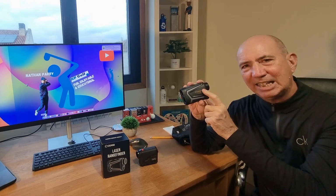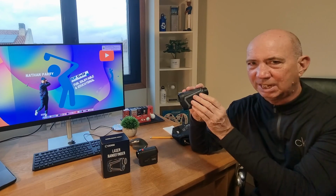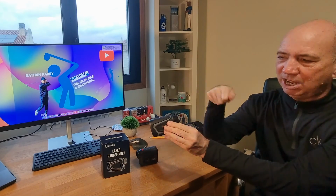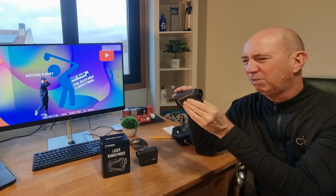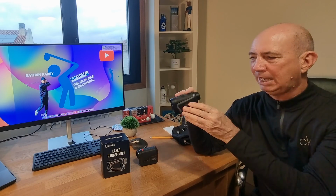This has an IPX5 rating, which means it's water resistant and dust resistant. So water could get in there, they measure it with a shower, and it should therefore still work even if you put a shower over it. So you could use it in the rain. I wouldn't recommend it too much if it's really heavy rain, but you could use it in the rain.